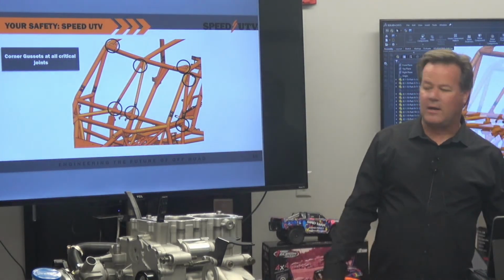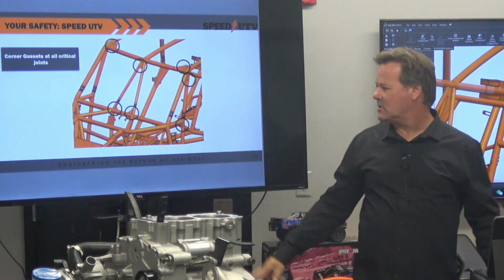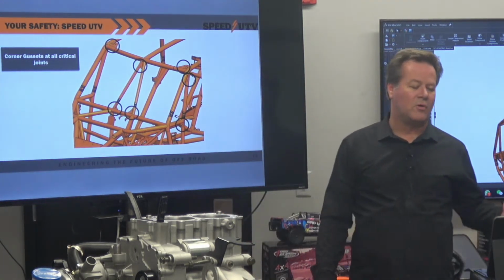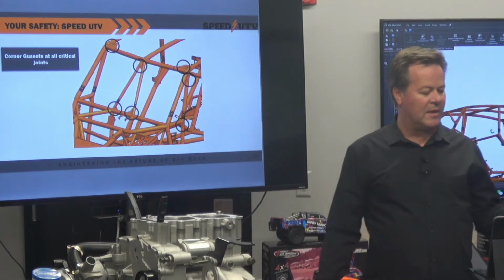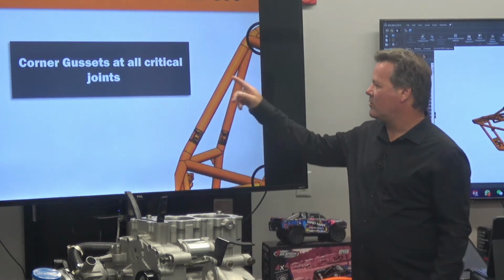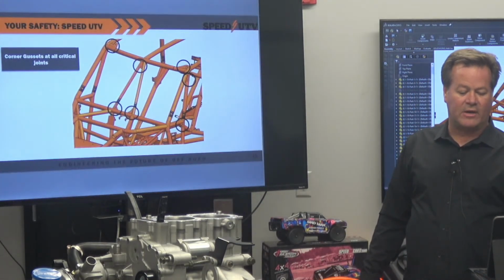I felt it was a no-brainer, but also it gave us an opportunity to mount the roof, gave us an opportunity to put a visor support in there. You know, you can put corner windows in here if you want to put corner windows as aftermarket, but they were really designed to be corner gussets for all critical joints. And roll cage, in my mind, is a very critical joint.